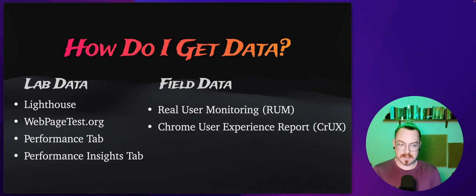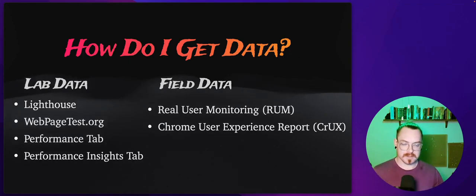And in the sources, there's a link that'll show you how to create a free Google dashboard using this data, and it updates every month. It's like a month delayed as they're gathering data, but it's like a permalink that will update with data telling you how your site is performing.